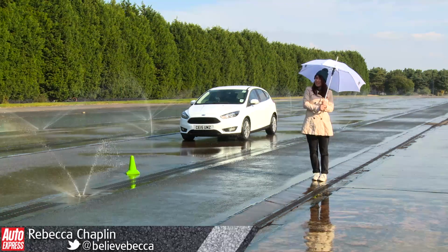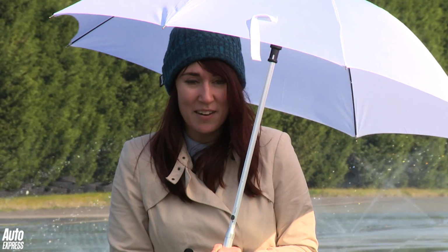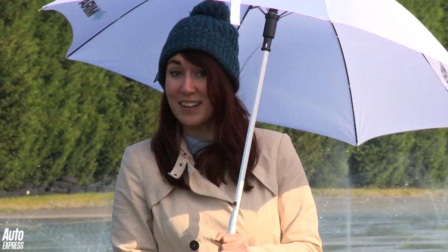So it might not actually be raining today, but it does a lot of the time here in the UK. So we've come to Myra to see what a difference looking after your tyres can make and if you're wasting your money on the wrong ones.